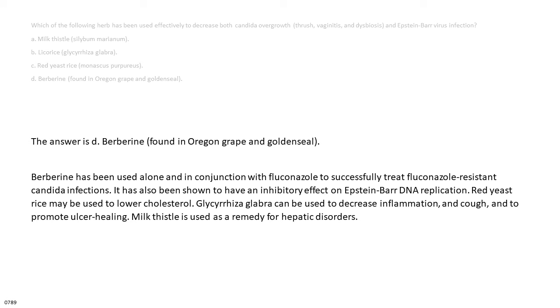The answer is D. Berberine, found in Oregon grape and golden seal. Berberine has been used alone and in conjunction with fluconazole to successfully treat fluconazole-resistant Candida infections. It has also been shown to have an inhibitory effect on Epstein-Barr DNA replication.